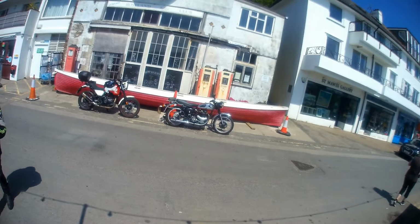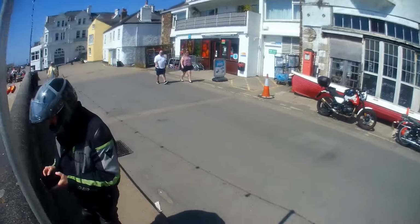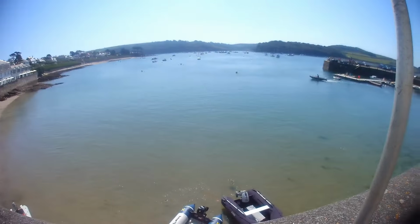A quick walk over the road to photograph the bikes. Yep, that'll do. And a quick look out to sea. Yep.